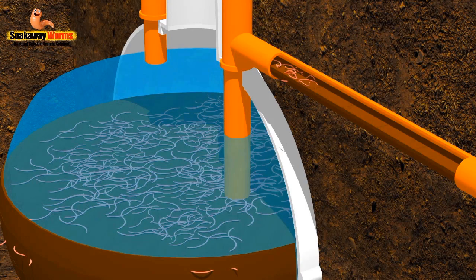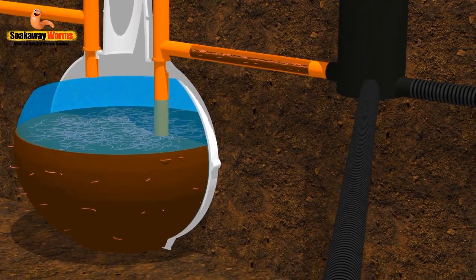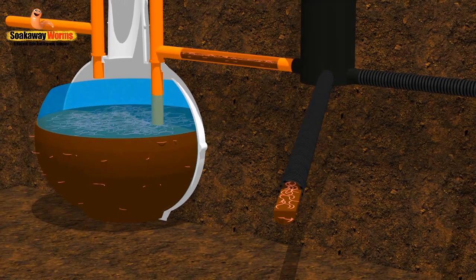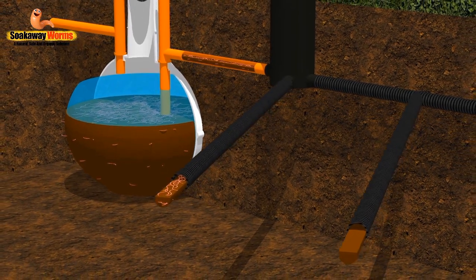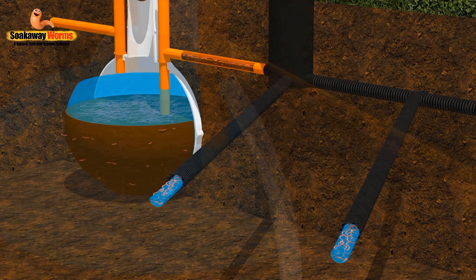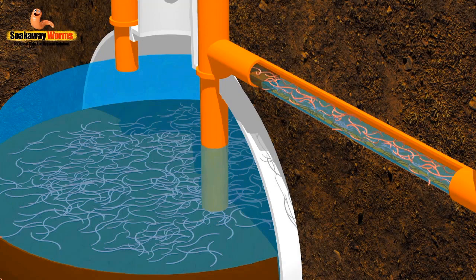Now, from there, these worms will make their way deep into the main arteries of the soakaway, reaching into all the nooks and the crannies and the areas that rodding and jetting just cannot get to. As the worms eat all the fat and the grease and the sludge, they'll start cleaning and unblocking the sludge and the waste from the soakaway pipes, allowing the wastewater in the soakaway pipes to start flowing freely once again, enabling it to drain away naturally through the soakaway and into the topsoil.